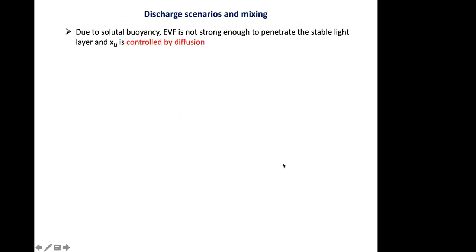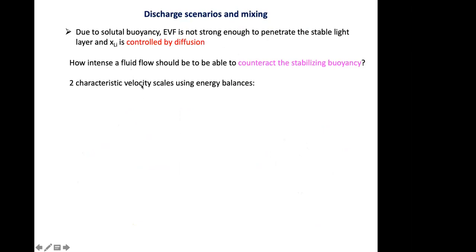Right? So now, what we want to estimate is the different discharge scenarios and the mixing. As I said, due to solutal buoyancy, the EVF is not strong enough to penetrate the stable light layer, and the molar fraction of lithium is controlled by diffusion. But how intense should a fluid flow be to counteract the stabilizing buoyancy? So we have estimated two characteristic velocity scales using energy balance.